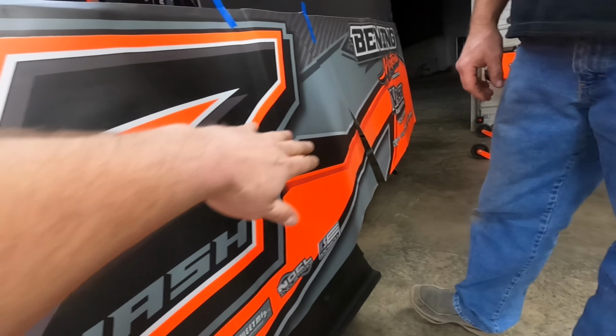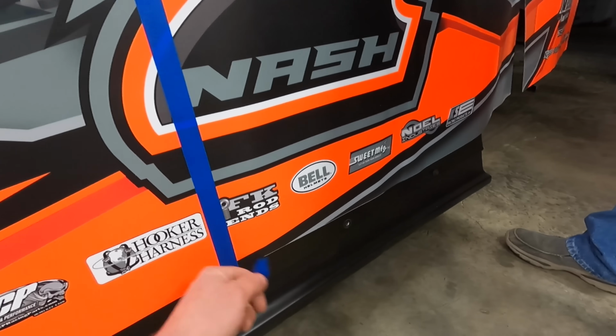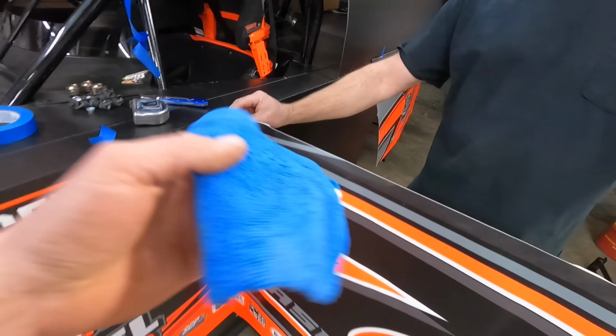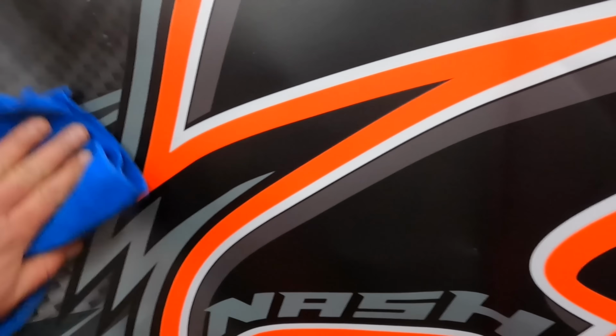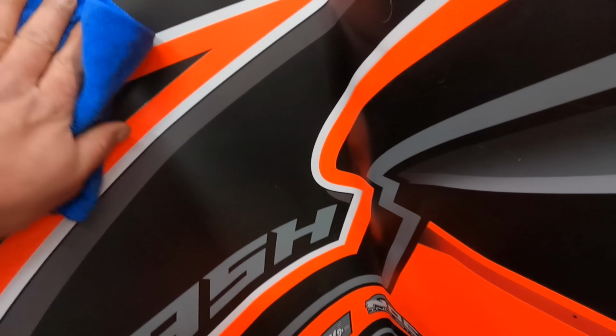And we cut it right down through there. But that side, we don't have to worry about it. We can pull this tape off. It ain't going nowhere. The key here is to not push hard on it. Just use your microfiber. Just go nice and easy. I'll just start wiping it. Just don't even really push on it. Just let it fall. I'm just focusing right here in the middle. You know, I'm not going to the top or bottom.